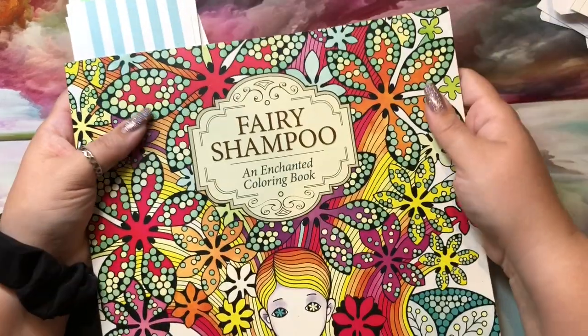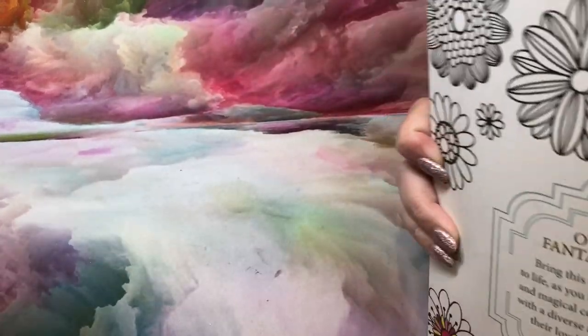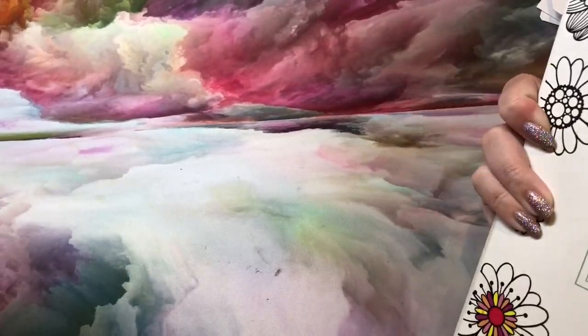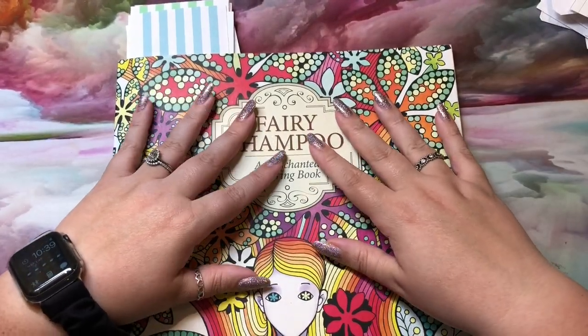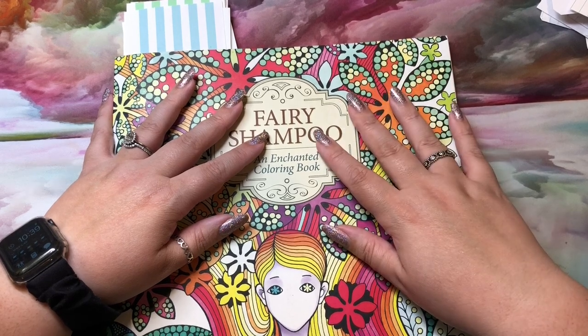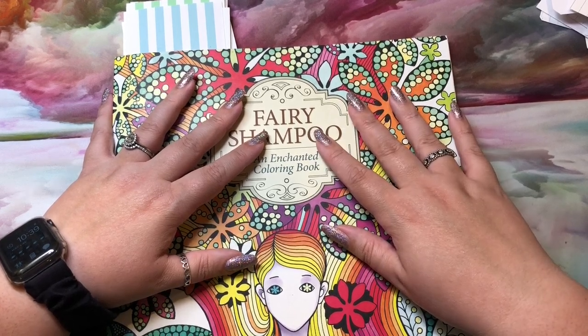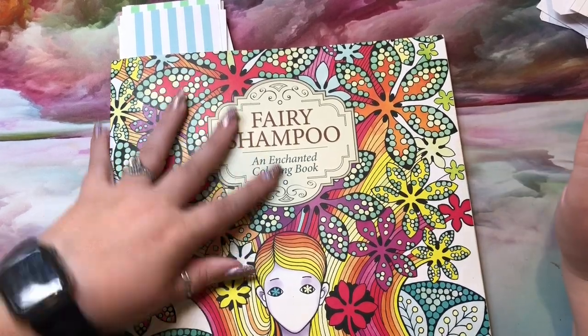And then finally for this section, Fairy Shampoo. I don't remember who this is by, but yeah, this was one of the very first books that brought me back into adult coloring. I watched Jen from Reading with Pugs haul this and literally had Sam take me to Barnes & Noble that same day. And I bought this book and I was obsessed.